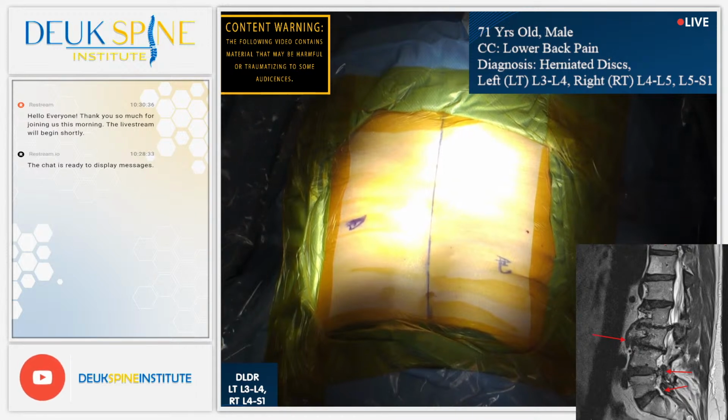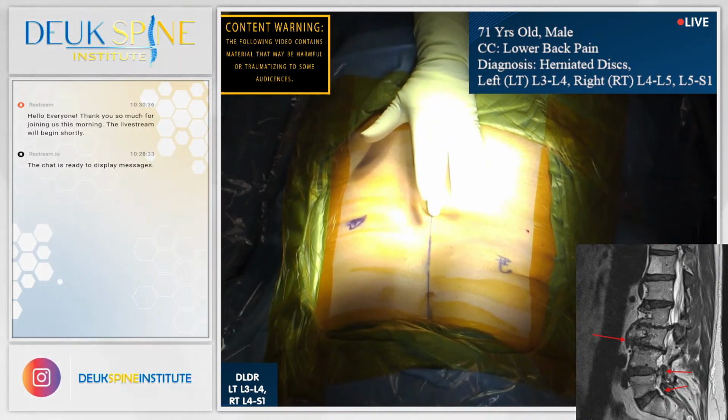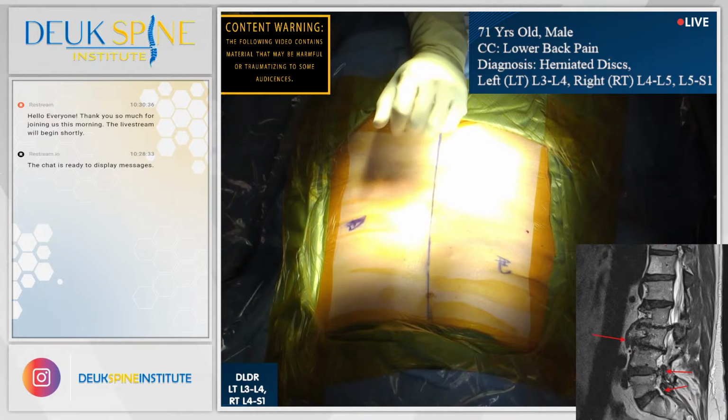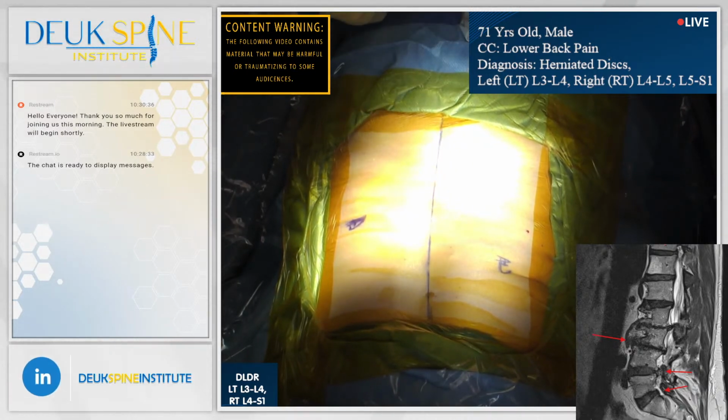The scoliosis is bad, and it's not causing symptoms, but it's going to make the surgery harder. So we've got to get into the L5-S1, the L4-5 on the right, and the L3-4 on the left. So let's go ahead and get started. He also has a very bad disc at L2-3 on the MRI, but he's not having symptoms up at L2-3. He's only having symptoms at L3-4, L4-5, L5-S1. That's why we're just treating those three. We're not doing other discs.